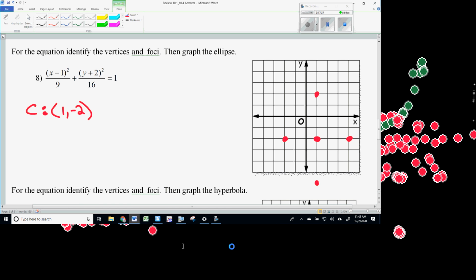So remember, for an ellipse, if you want to make a note somewhere, make this note. For an ellipse, A is always the bigger one. A is always the bigger one. For a hyperbola, A is always the first. And so here is our graph.